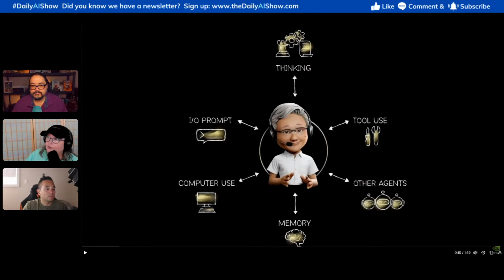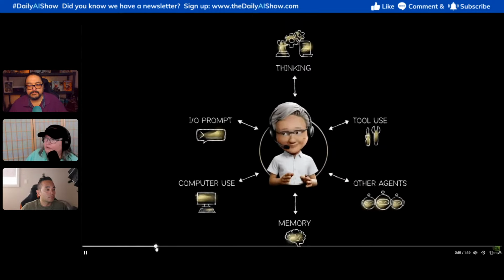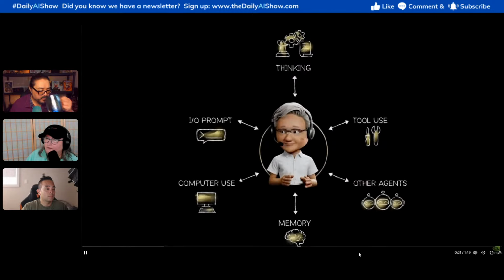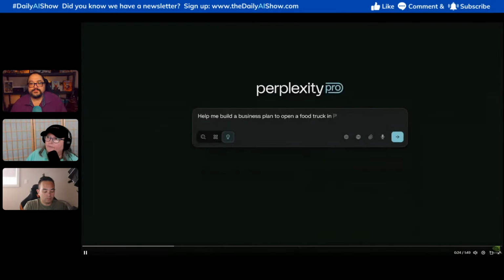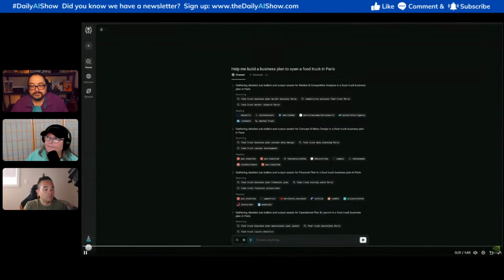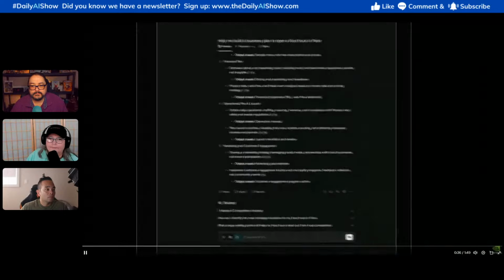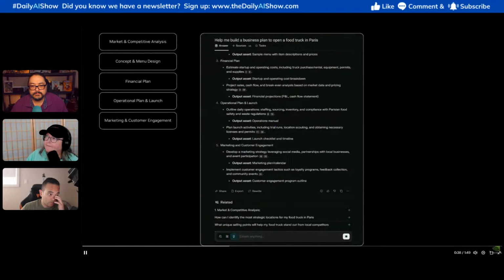Memory, computer use, IO prompt, and multi-step plans. They use the proper tools, work with other agents, and use context from memory to properly execute the job on NVIDIA accelerated systems. It starts with a simple prompt. Let's ask Perplexity to help start a food truck in Paris. First, the Perplexity agent reasons through the prompt and forms a plan. Then, it calls other agents to help tackle each step using many tools.